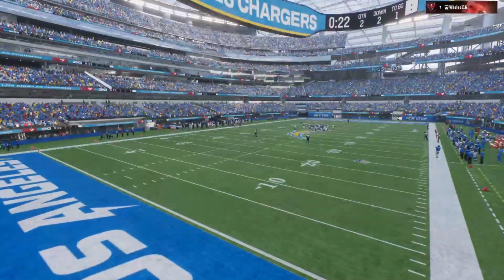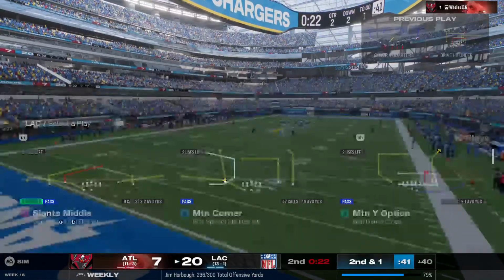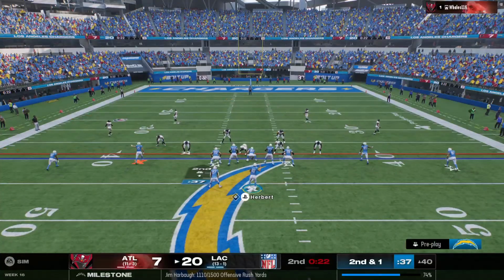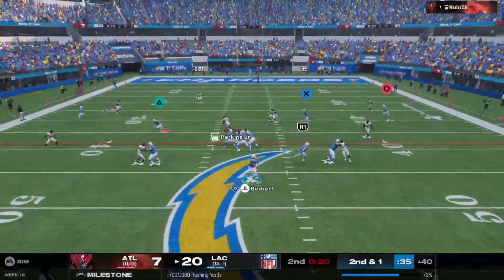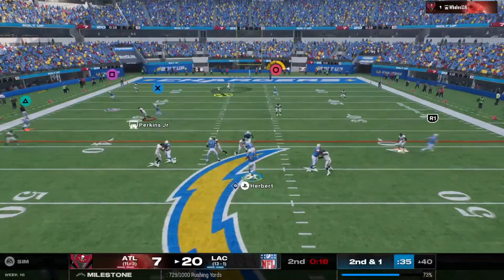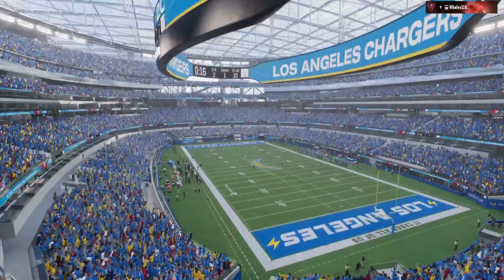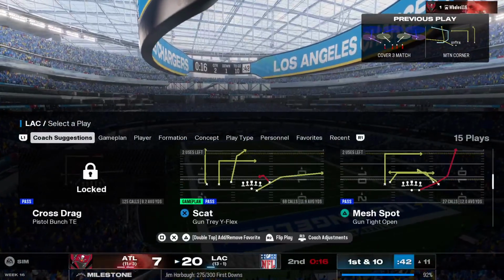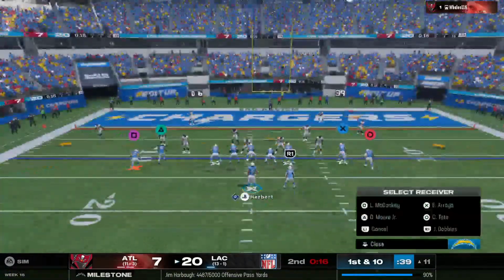And a nice run. Get him about 9. It'll bring up 2nd down. A gain of 9 brings up 2nd and 1. On play action. Now Herbert. Got a man left side. It's caught. And they're going to be set up in the red zone. They got it inside the 15.